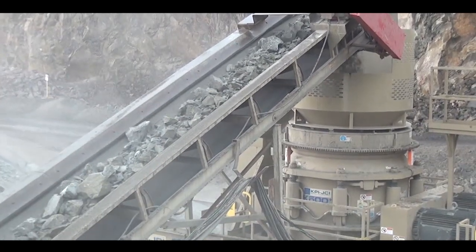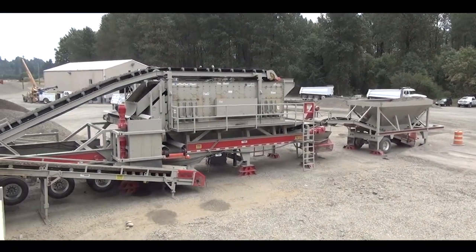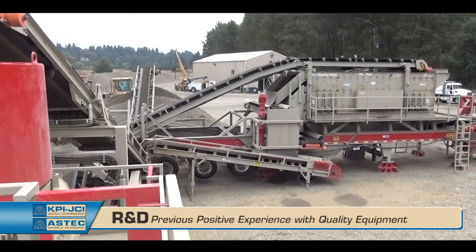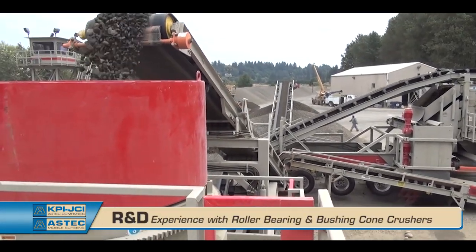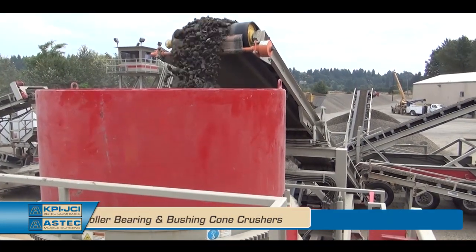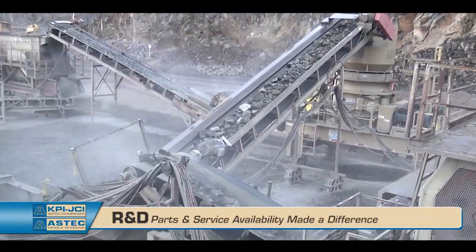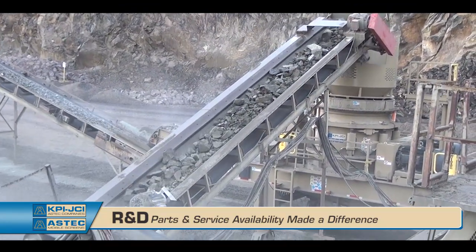Early on, what intrigued us about getting involved with the R&D on the K500 with KPI-JCI was partially the fact that we've had such good performance out of their screens. Secondly, we did have and have had some experience with roller bearing cone crushers along with bush crushers. Not bad experience out of either one of them. We've had good service life, and because of the parts availability, proximity, we're only 3 hours away from the factory in Eugene, Oregon.